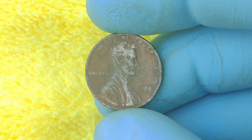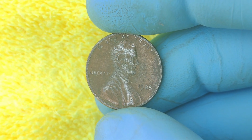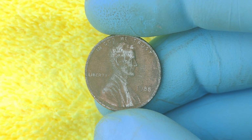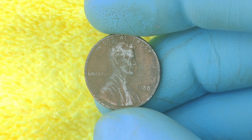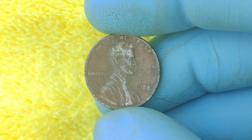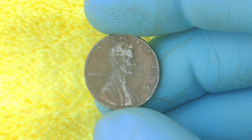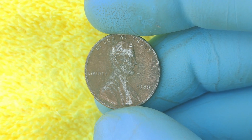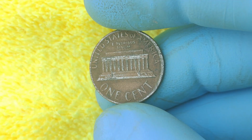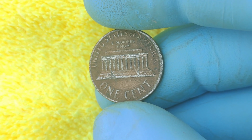At first glance, the 1988 Philadelphia penny seems extremely common. In fact, the mintage was massive. Hundreds of millions were produced. Most of these coins are only worth face value. Even in uncirculated condition, a typical 1988 no-mint mark penny might only be worth a few cents to a few dollars, depending on its grade.